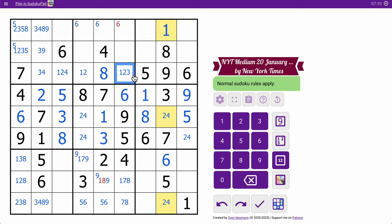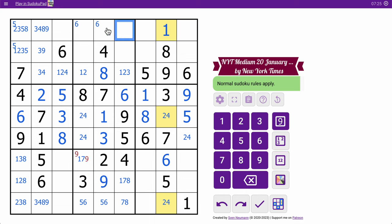Okay. But 8 and 1 says this can't be 1 or 8, so that's a 9. 5, 6. This is not 6. That's the other of 5 or 6. See, 9 says this is not 9. Oh, 2, 4 there looks at that. 1. This isn't 1, neither is that. That's a 2, 3, 4 triple.